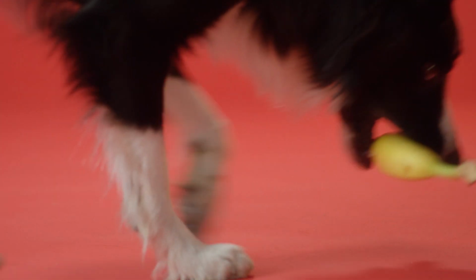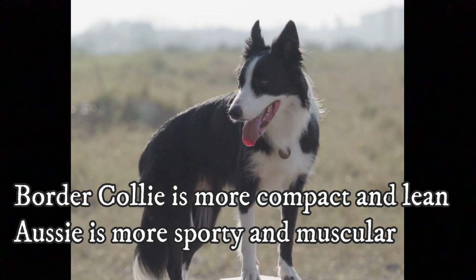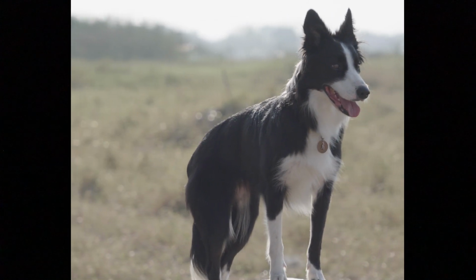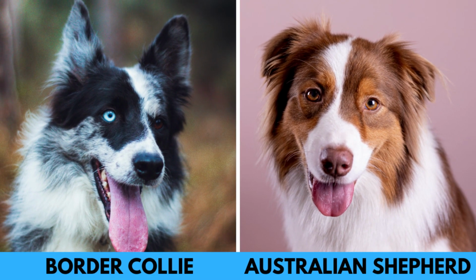The body type is also slightly different. The Border Collie is a little bit more compact and lean, while the Australian Shepherd has a more sporty and hardy muscular physique. You can see some differences in the faces as well. The Aussie has, let's say, a softer face and floppy ears. The Border Collie has a sharper face and very often pricked ears.